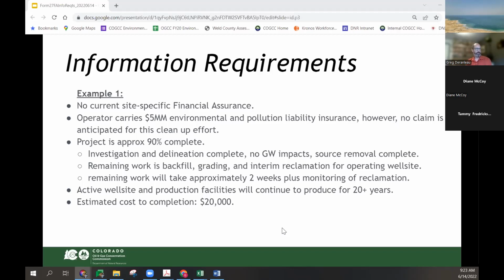We just need backfill, grading, interim reclamation for an operating well site. And that's going to take about 2 weeks to get done. And as far as the level of commitment to this site, the operators might say it's an active well site and production facilities will continue to produce for 20 or more years. The operator's committed to being here. They're not trying to close up their asset base and sunset their operations. And their estimated cost of completion is $20,000.